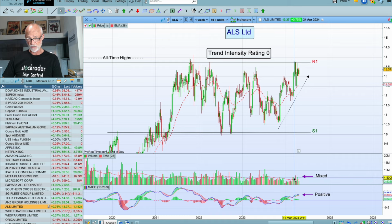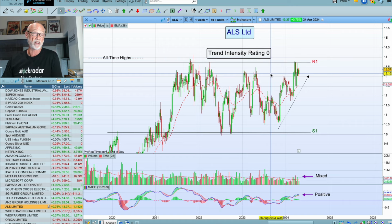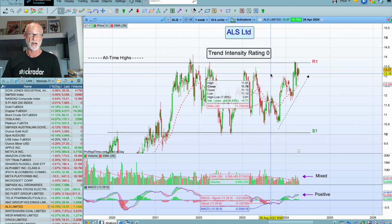The volume is certainly mixed on this one, and usually is. This is positive momentum, so is the average. So we've got a bias here. Our trend intensity rating is 0. It's really a matter of, like ANZ, just waiting for this level to break, and we'll keep an eye on that for you in the trading centre. But for the moment, it hasn't broken, and it may not.